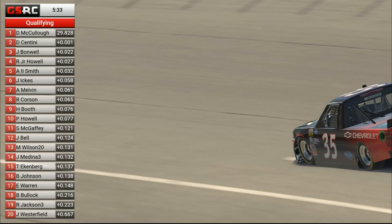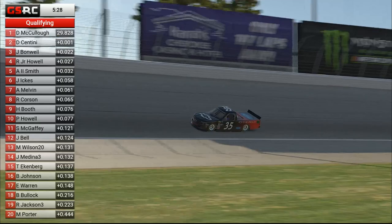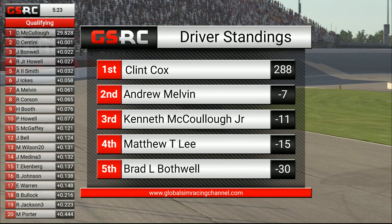But let's also take a look at the championship here. I mentioned a little bit about it in the pre-race. And right now, Clint Cox is leading this.